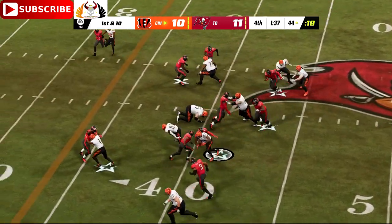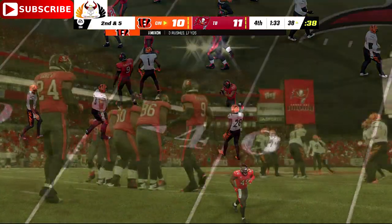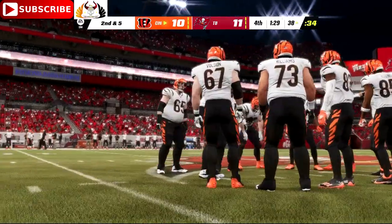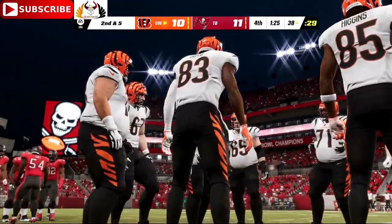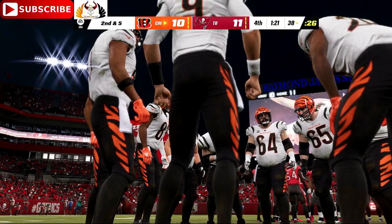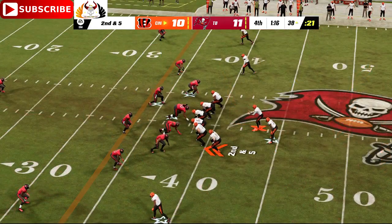From the gun, a give to Mixon. And the stop here will come at the 38-yard line. 5 yards on the carry. Good pickup on 1st down. I like it. I like the call. Still an opportunity to run the football and chew up a little more time off the clock. Now the Bengals urging everybody to get back to the line of scrimmage.